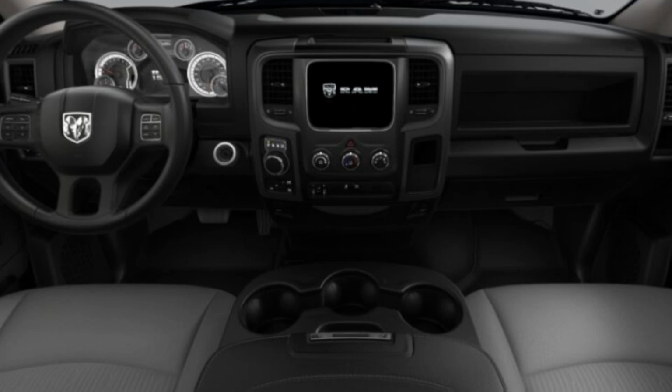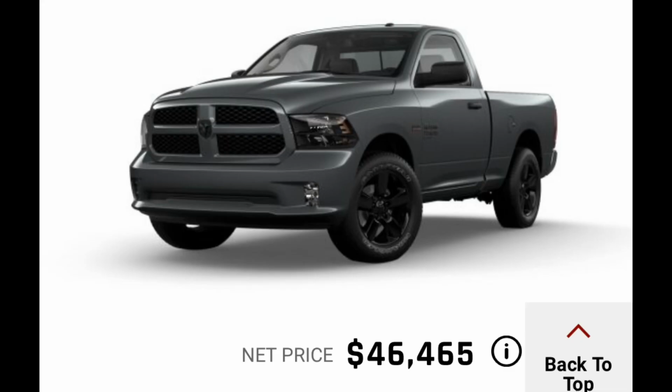And of course, it does have options. And again, you can get the 5.7 Hemi, you could get their V6. It does have some things you can change and add here and there, depending on what you want with the truck. But $46,465 for that regular cab. Again, 2-wheel drive, 4-wheel drive with all those engine options.